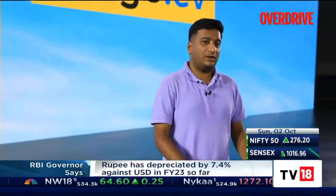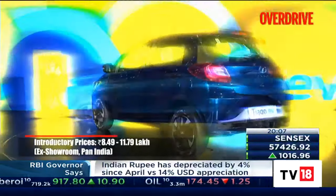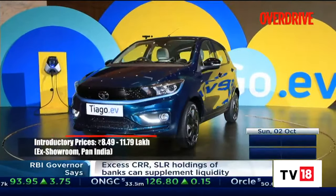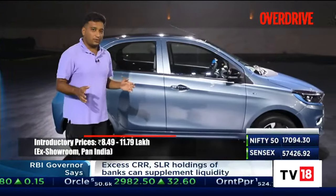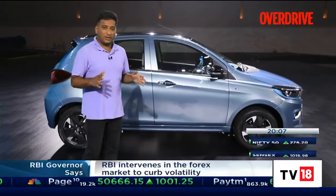Now the prices that have been announced for the Tiago EV, they top out at 11.79 lakh. They're introductory and valid for the first 10,000 bookings, and 2,000 of those are reserved for previous Tata EV owners. Anyway, bookings open October 10th and you can start getting deliveries of the Tiago EV from January 2023.